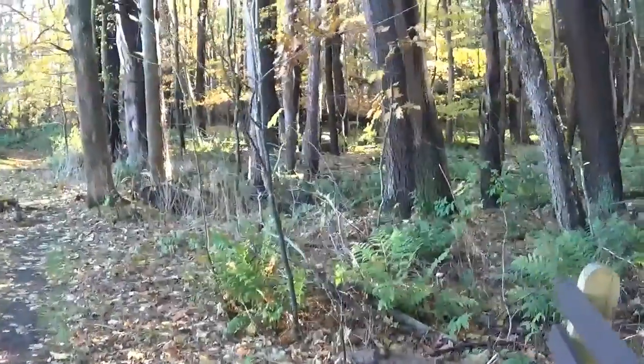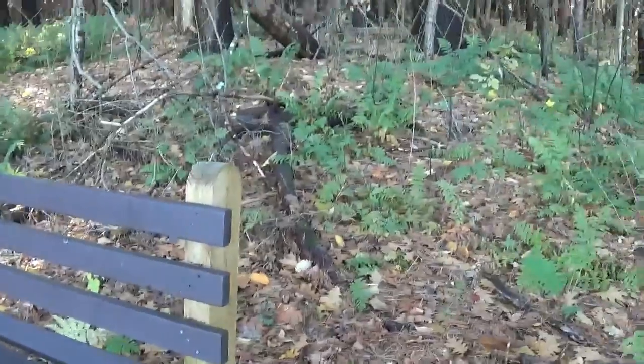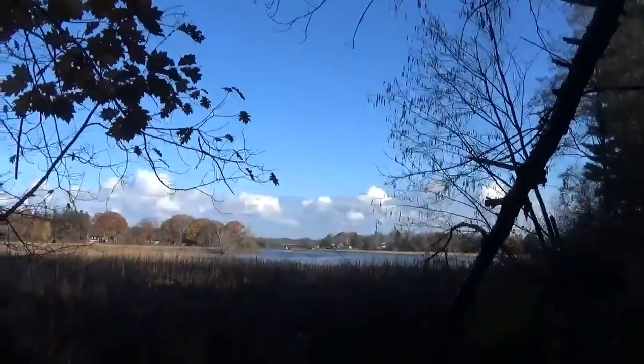This is the only part of the trail with two benches. This is one of the two benches they put in. Here's the view you'll get sitting at the bench. Again, you can see the weather front moving out. Not a cloud in the sky until there.